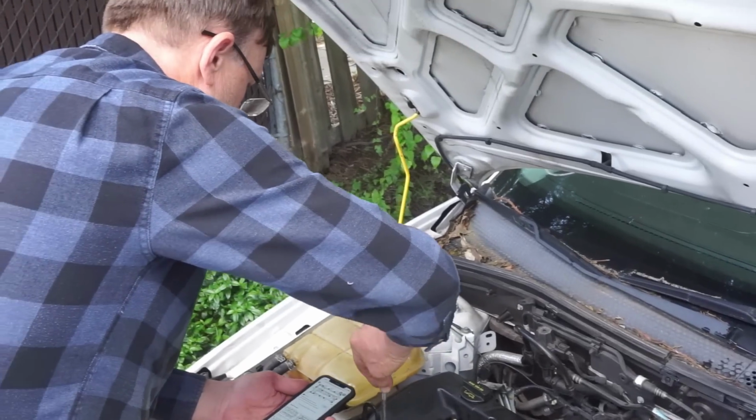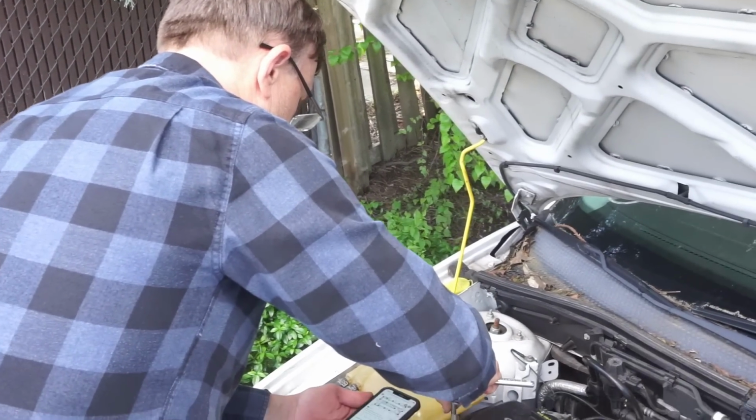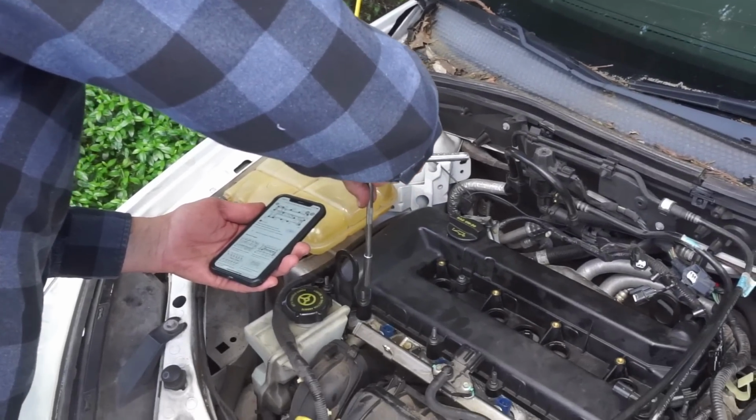I don't always trust my strength, so I made sure I brought in the big guns just to make sure all the screws were screwed in tight enough.